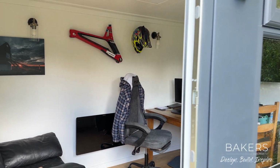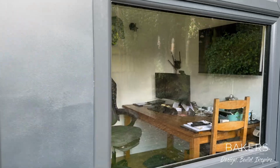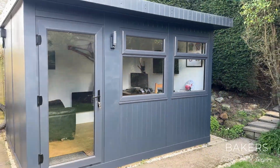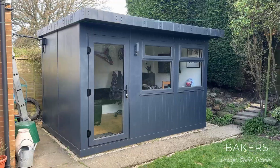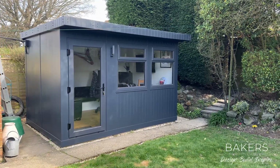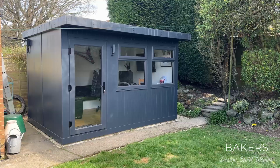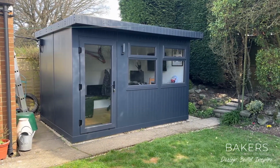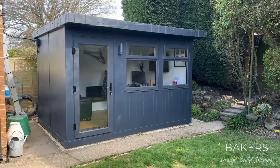Over the years this will become more just an office and man cave, but it's being used now for multiple purposes, and that's the benefit of having a larger room like this. Now, our small little offices, 2.3 by 1.8 for example, really just do that one thing, whereas this can be multi-purpose and multi-use over the years. We'd almost say this would be studio-esque.